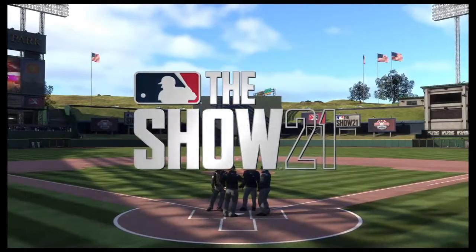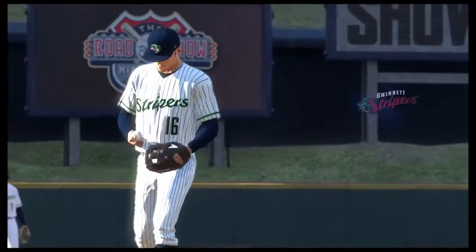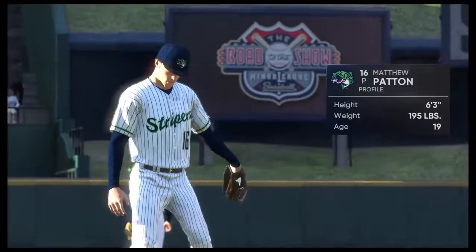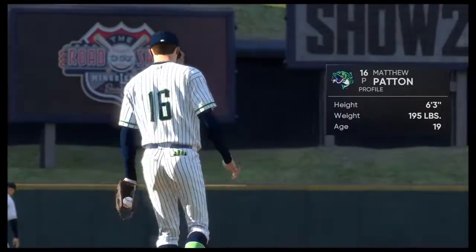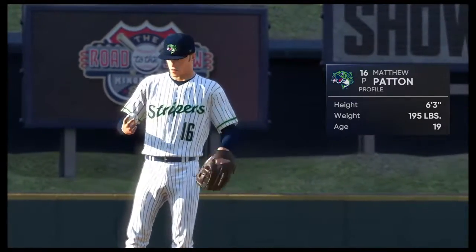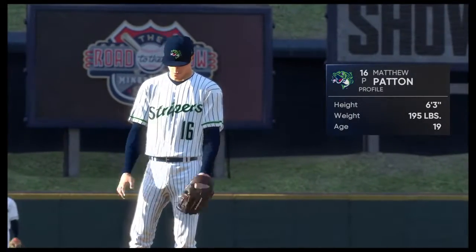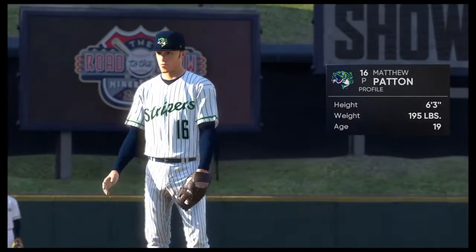Future stars are on display as minor league baseball comes your way on the show. It's baseball. It's the show. And Matthew Patton will be on the bump for Game 2 of the series. Dan, any thoughts? Hey, you don't see a lot of guys that have 5 pitches, right? Sometimes it's hard to master even 2 or 3. But if you can master 5 like he has, he'll be in pretty good shape.